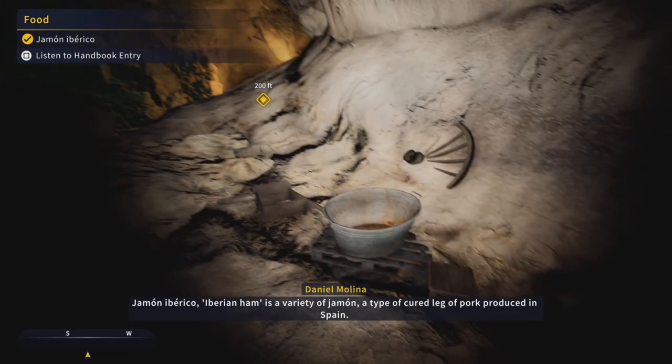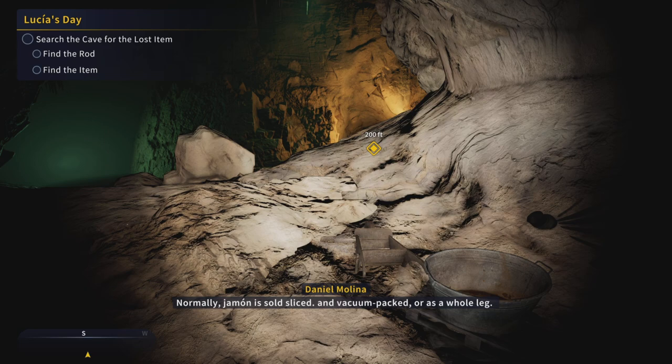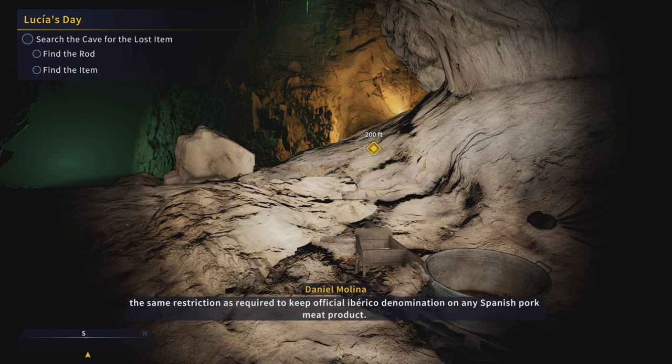Jamón Ibérico, Iberian ham, is a variety of jamón, a type of cured leg of pork produced in Spain. Normally, jamón is sold sliced and vacuum-packed, or as a whole leg. According to Spain's current regulations on jamón, the dry-cured jamón Ibérico must be made from either purebred black Iberian pigs or crossbred pigs of at least 50% black Iberian stock, mixed only with Duroc pigs, the same restriction as required to keep official Iberico denomination on any Spanish pork meat product.